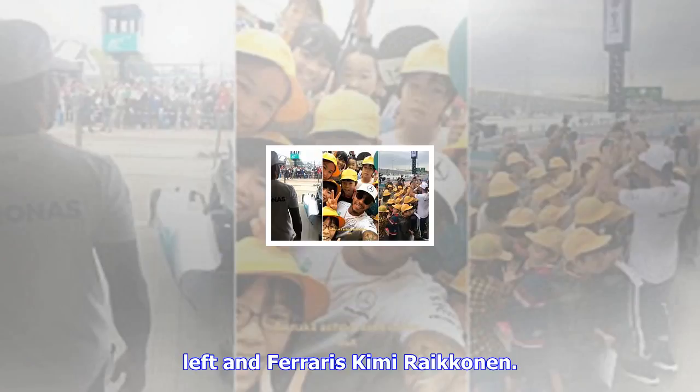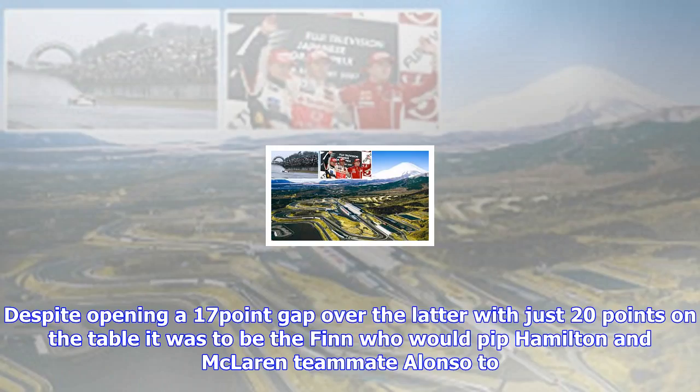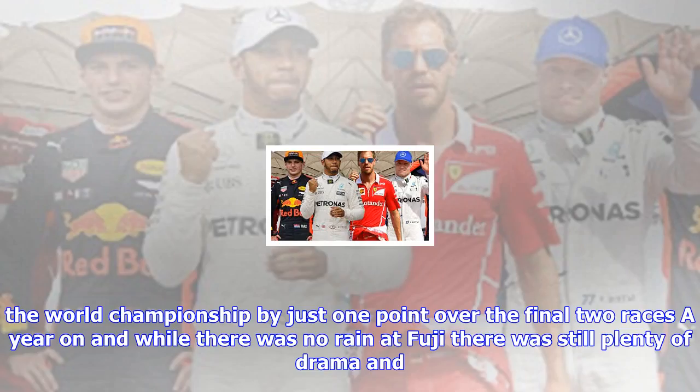Hamilton celebrates victory on the podium in front of Renault's second-placed Heikki Kovalainen left and Ferrari's Kimi Räikkönen. Despite opening a 17-point gap over the latter with just 20 points on the table, it was to be the Finn who would pip Hamilton and McLaren teammate Alonso to the World Championship by just 1 point over the final 2 races a year on.